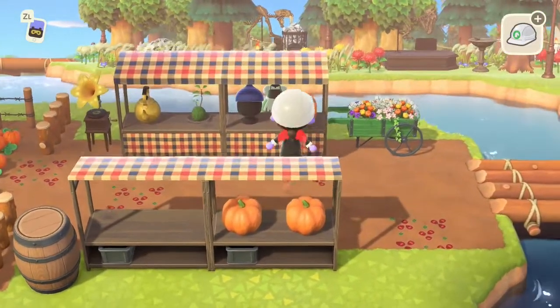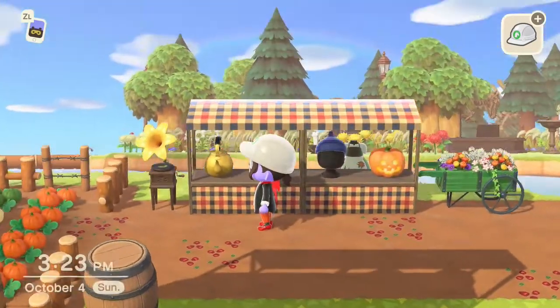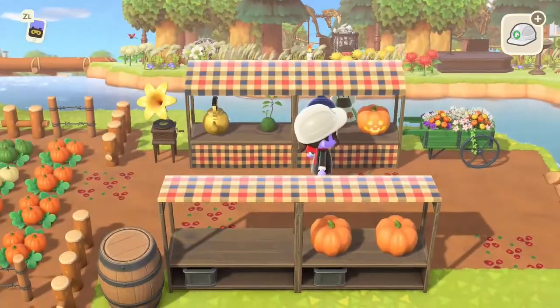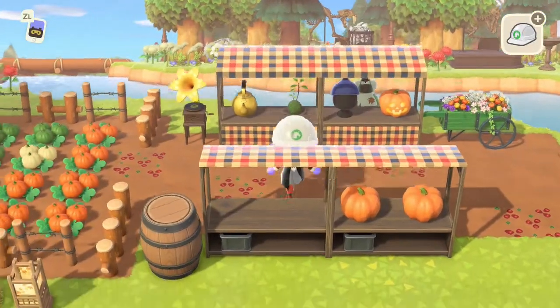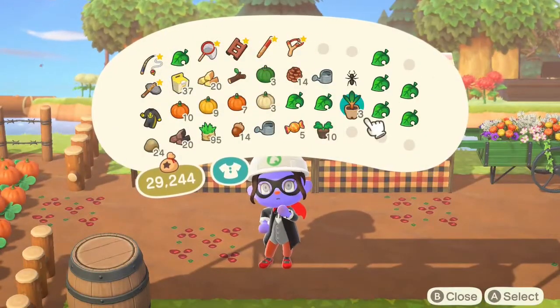Yeah, so mostly selling pumpkins, but there is a jack-o'-lantern. That hat doesn't really make a lot of sense, so I'm going to have to see if I can find something else. Neither does the kettle or the moss ball, but I'm limited to what I have.